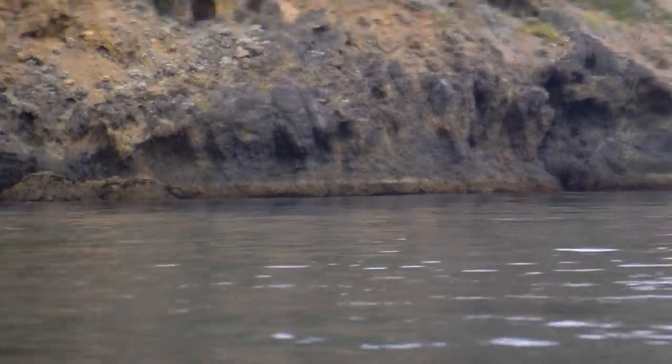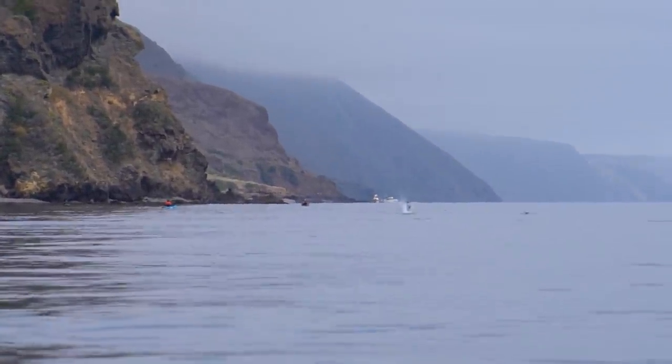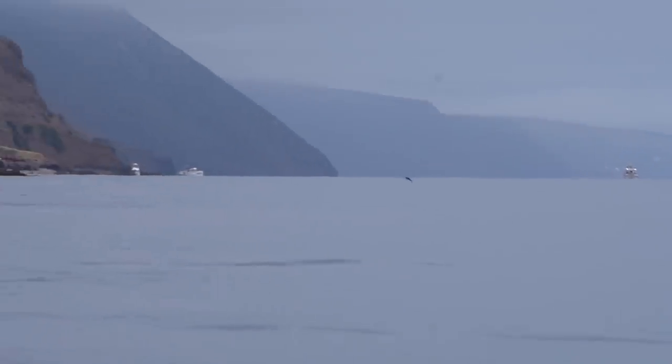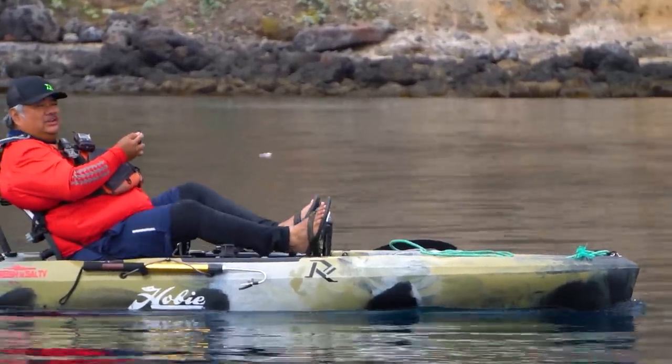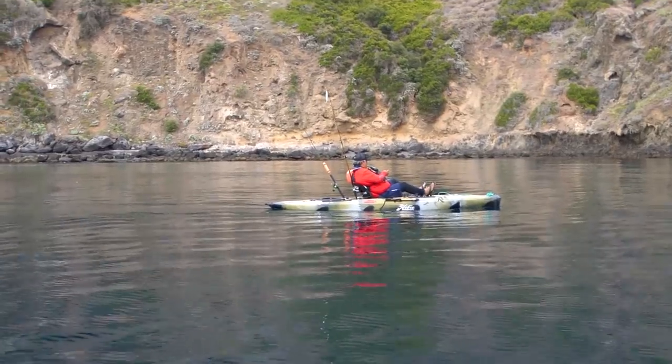They're all flying for the shallows. Incredible, man. Oh my gosh, they're still going after him. These flying fish, they can fly so far. I wanted to put another bait out, but man, I can't stop watching. Every time I put the camera down, it gets crazy again. I have never seen that. How cool. Wow, man.